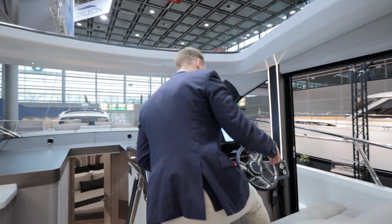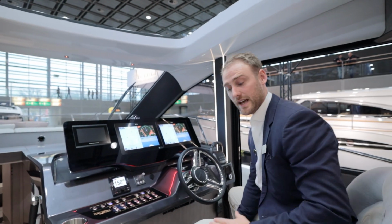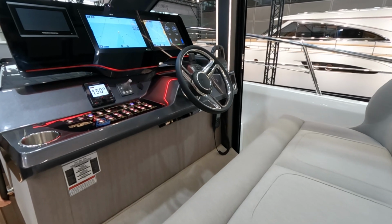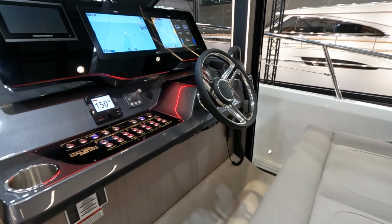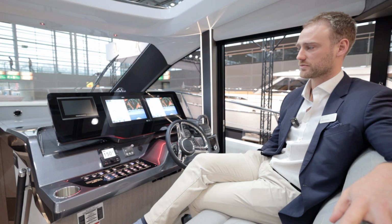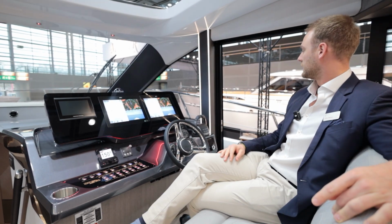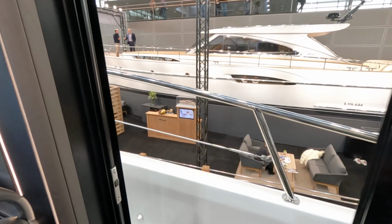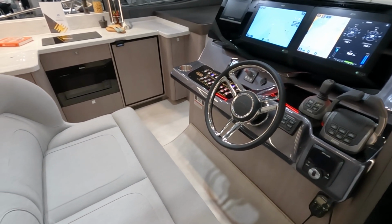What's really good on these Galeons is they have a nice bench seat, so you don't have two separate seats. It's really cozy, very comfortable, you can drive the boat very comfortably for hours. It's a really nice way to drive the boat. And obviously the helm door, like I mentioned, I've shown this before on the other models that Galeon have, but it's so easy for docking.